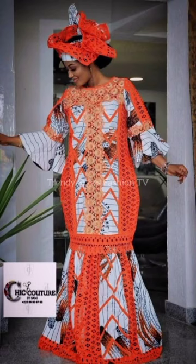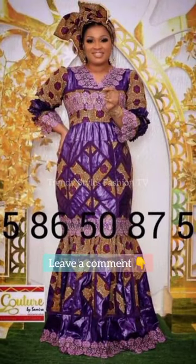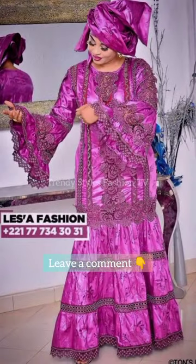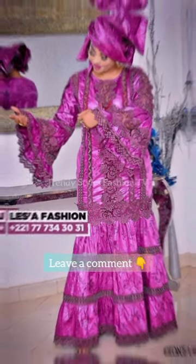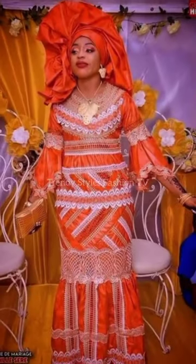We just took our time to compile all these beautiful pictures so that you will get the idea of what next you may want to try out. These are lovely African long dresses trending this 2022. Hope you get all the beautiful designs and hope you want to try out any one. I love this one. This is very lovely. This is a very lovely style right here, I must say.